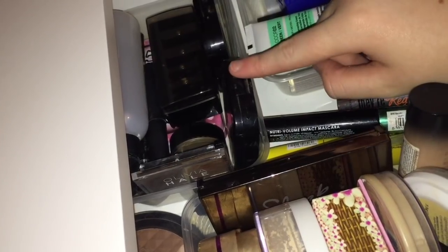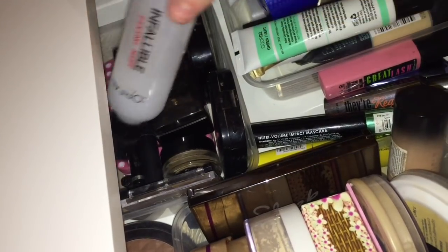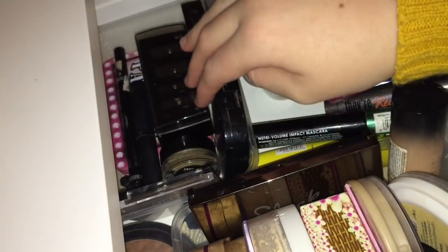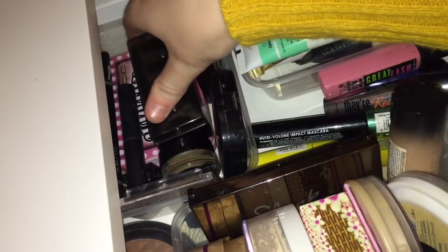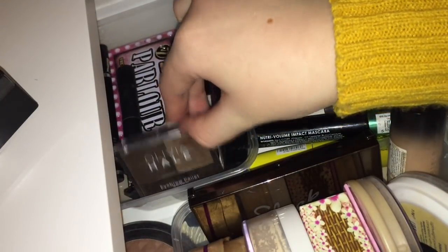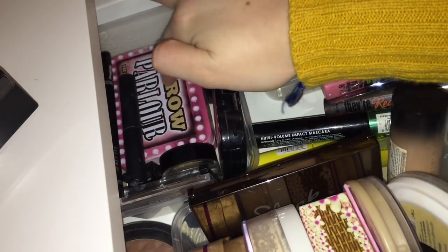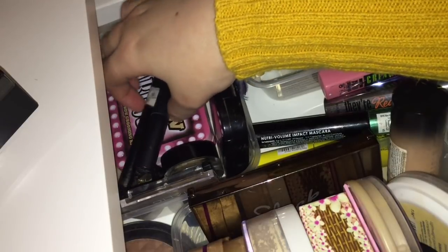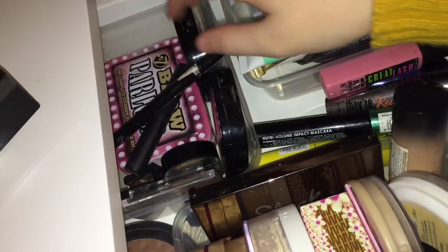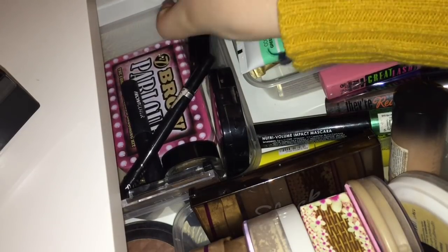Then moving on to this back bit here, you probably won't be able to see anything, but here I also have my Fixing Mist by L'Oreal. I then have all my eyebrow stuff in here, so I have this sharpener here. I then have this one from Olivia Hale. I have a pomade by Freedom, a W7 brow bar. Then I have this eyeliner, which I really don't know where it's from. I also have two of the brow bars by W7.